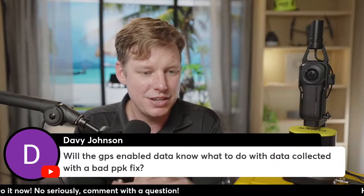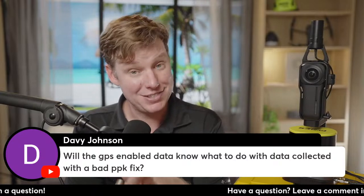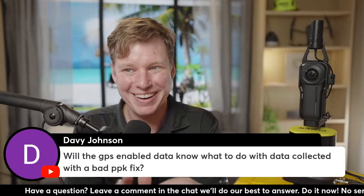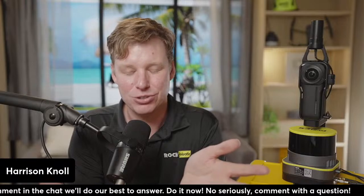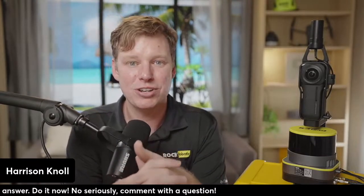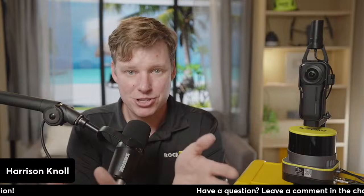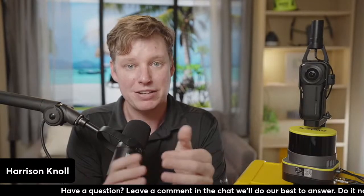Will the GPS enabled data know what to do with data collected with a bad PPK file? Yes. So I'm going to interpret your question. Basically, when you go inside, obviously you're losing GPS signal, so you would get a bad PPK file. Traditionally, if you tried processing aerial data and you went underneath a bridge, you would lose GPS signal, and the R3 Pro and the trajectory processing software would fail.